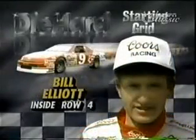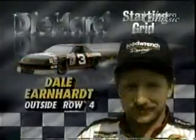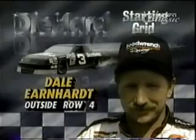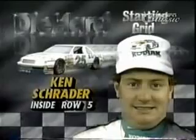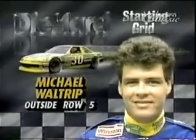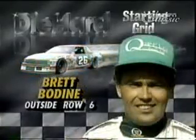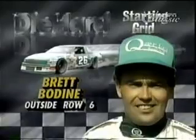Starting 7th is Bill Elliott from Dawsonville, Georgia, in the number 9 Coors Melling Ford. Then the GM Goodwrench Chevrolet number 3, driven by Dale Earnhardt from Kannapolis, North Carolina. Starting 9th is Ken Schrader in the Kodiak Chevrolet number 25. Outside the 5th row is Michael Waltrip from Owensboro, Kentucky in the Country Time Maxwell House Pontiac car number 30. Then it's Darrell Waltrip in car number 17, the Tide Chevrolet. In 12th starting position, Brett Bodine, who won here in the spring in the Quaker State Buick number 26.